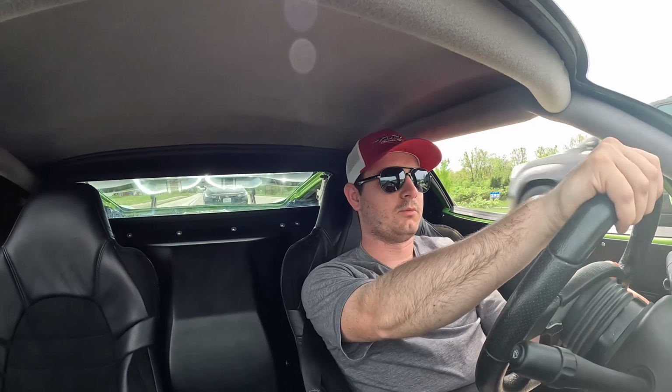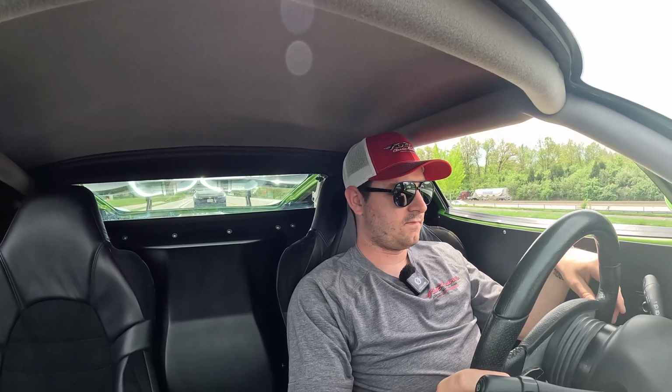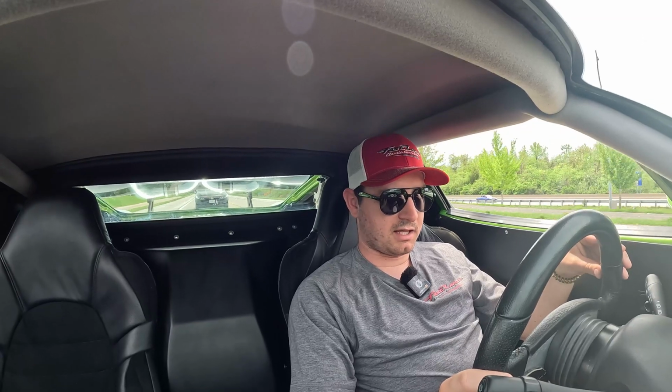Way up here, I don't know why you would. It reduces visibility even more. I want to put it pretty far down. It does have a horn and it works, which is nice. We got about a quarter tank of gas. Should be plenty.